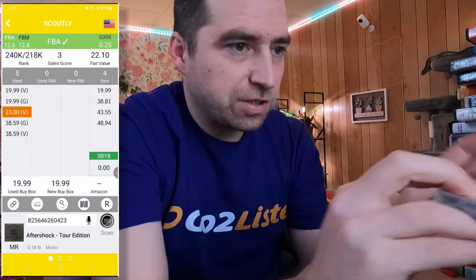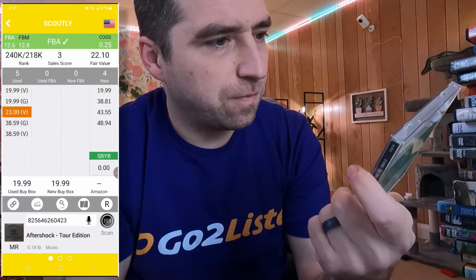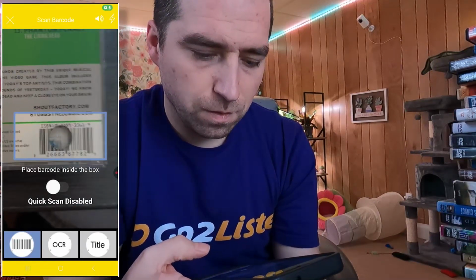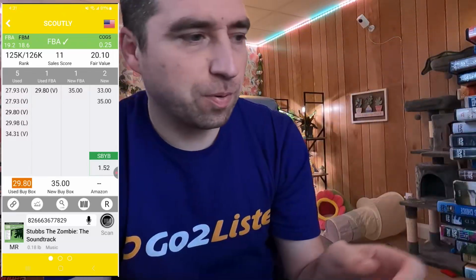Another soundtrack, Stubbs the Zombie. This might have been a video game soundtrack. Yeah, it is from the video game. You rarely see video game soundtracks. Another good one here, $19.20 profit.